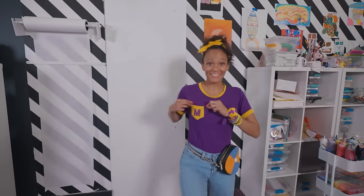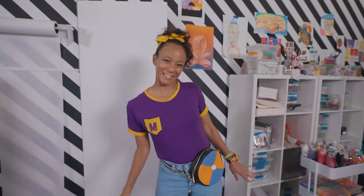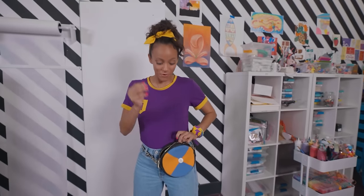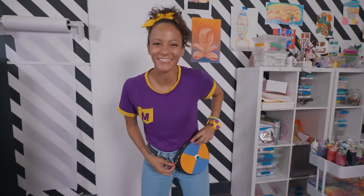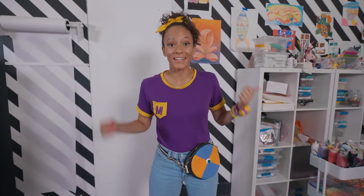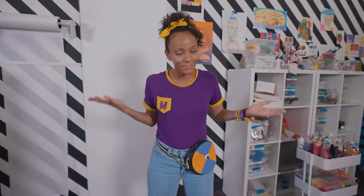Check it out. The letter M is on my shirt and I think it looks really good. I love it. Now my outfit is complete. Oh, and I have one more thing for fun. For my jam pack. Ooh, nice. I had such a fun day. I got to make a mood board, a sketch, and I sewed my very own M on my shirt. This was so cool. And what's cool about fashion and style is you can express yourself through your clothes and accessories.